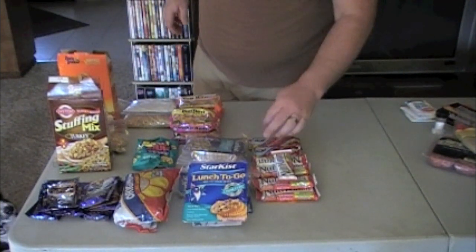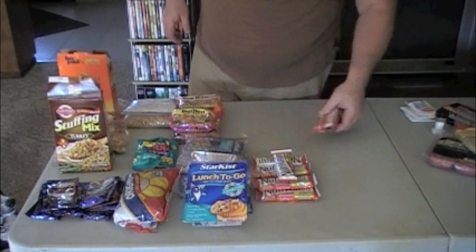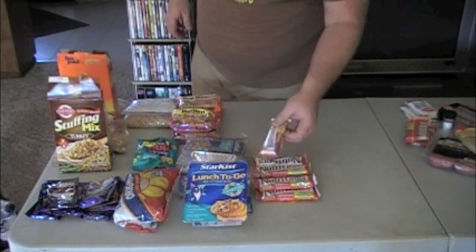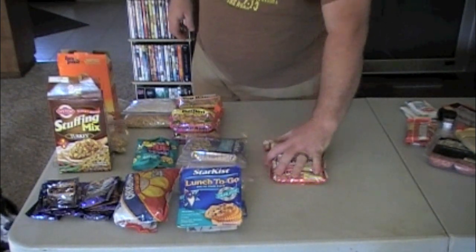I got some odd stuff for breakfast here. Odwalla bars. They're really good. Strawberry pomegranate. I love them. And then I got some Nutri-Grain bars. Strawberry. I love these things. These will last for breakfast.